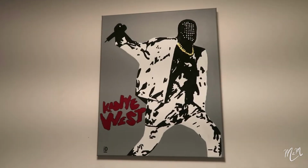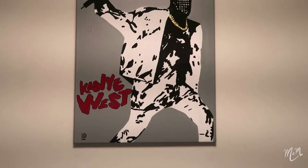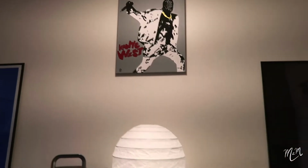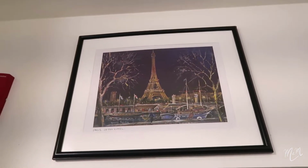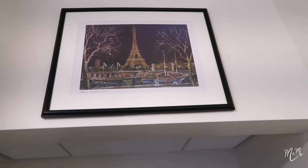And this right here, one of my homeboys from Baltimore, he's an artist, and he made this of Kanye. Despite all Kanye's foolishness, I still have his posters up in my room. I'm a loyal fan. Right here, this is another poster or picture that I got. This is from Paris. I got this when I was in Paris last summer. Really, really nice.